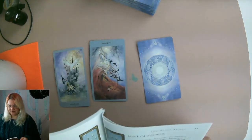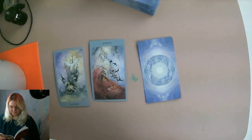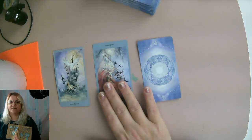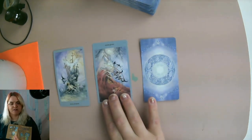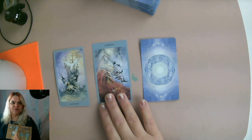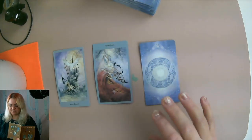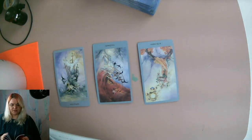The 10 of Swords, upside down. This is a symbol of the end of an era. So in the present, there's an end of an era happening. Could this era be the end of their not winning awards? Well, I don't know. We're going to find out. Because in the future, reversed, the Empress. Ooh, the Empress.